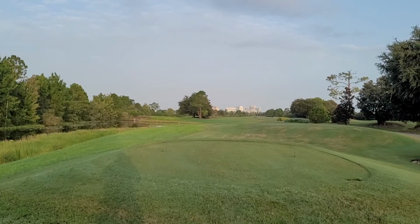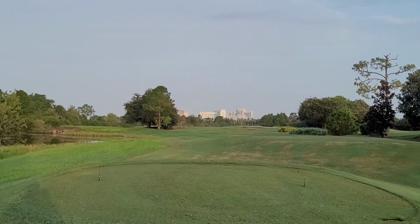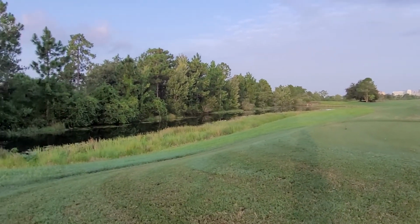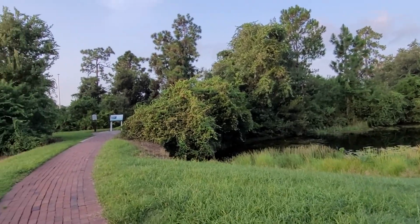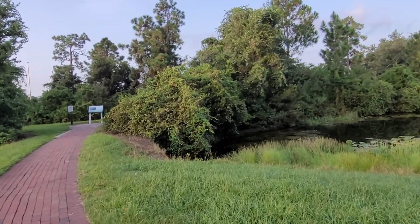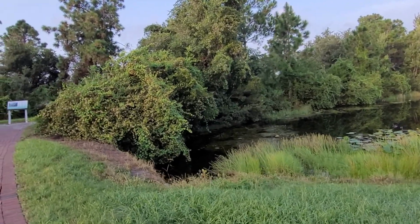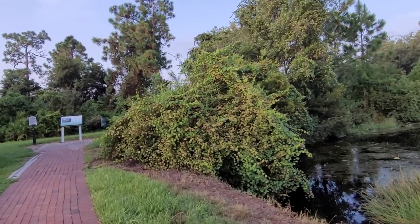From here, you get a great view of all the hotels that are down by the convention center. And I don't know if you can really hear it on the video, but we are right next to the highway. So I'm not sure how this nature trail is going to be, or how serene it's going to be if you're looking for that. Because yeah, it's quite loud.